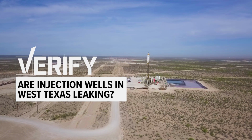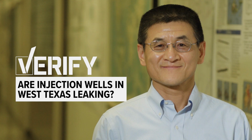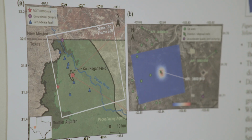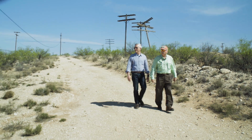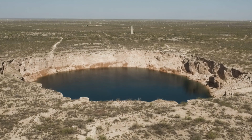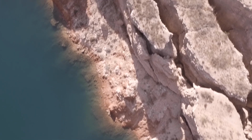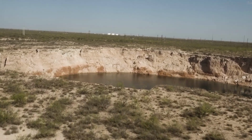Are injection wells in West Texas leaking? Dr. Zhong Lu, a scientist at SMU, says they are. He used satellite images to find out. That looks like it got hit by an asteroid from outer space. And 2 years ago, he used the same technique to show how sinkholes in West Texas are expanding.